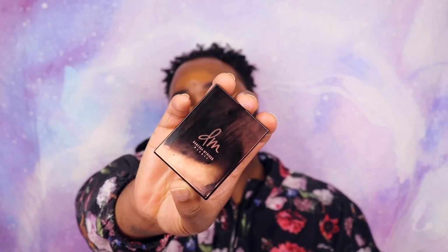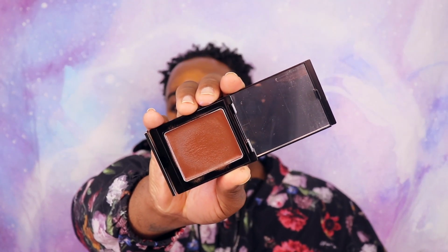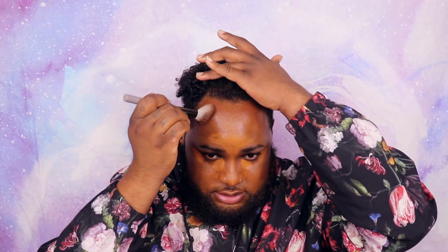Moving into contour, we have the Danessa Myricks Balm Contour, which is honestly my favorite contouring product at the moment. It is a balm, but it doesn't feel super creamy or super heavy. It definitely just feels like a straight up balm. You can blend it out easily with your hand, a sponge, a brush. I love this product so much because with cream contours, it's easy to get carried away with how much you're using, and I feel as though this is a manageable consistency.